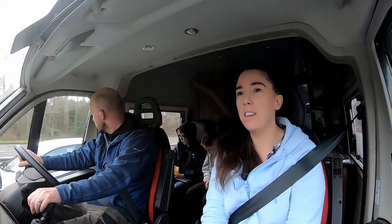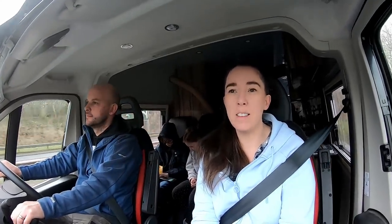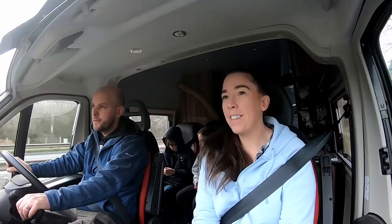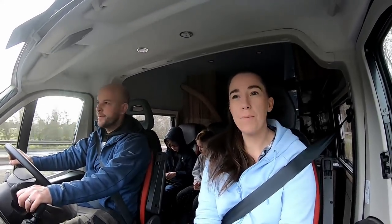Changing some locks and just generally making it safe, making it secure. It's not going to be a very entertaining day, but it's boat life, you need to protect your assets first, don't you?